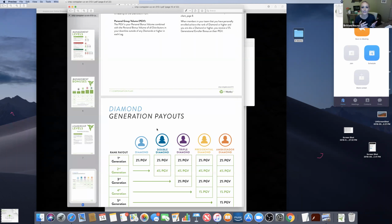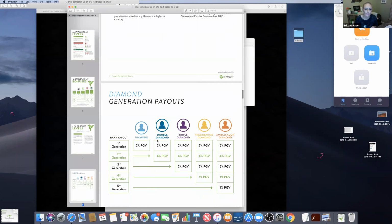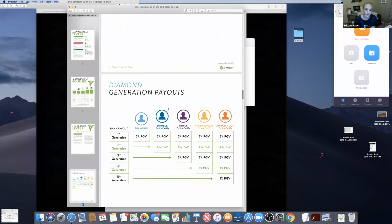So it starts becoming a lot of money when you go diamond and you help other people go diamond. So kind of like in the beginning, you're a Ruby, you're helping other people go Ruby. Once you go diamond, you really want to help as many people go diamond as you can. Once you're a double diamond, this is where the comp plan really starts blowing up. In addition to getting 5% on your personally enrolled diamond, you actually get another 4%, which is what this is right here. And that's for that being your second generation.